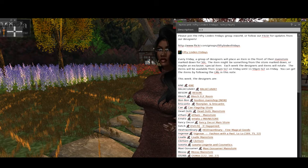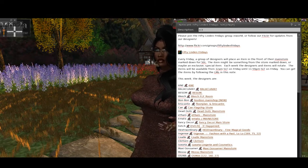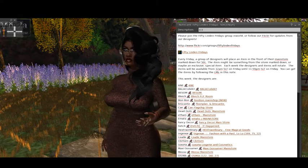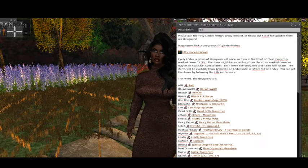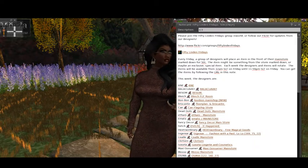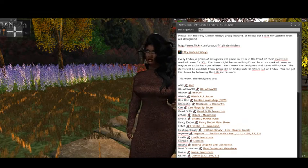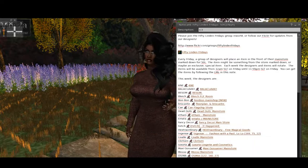But you know what time it is. It's 50 Linden Friday. Please join the 50 Linden Fridays group in world or follow our Flickr for updates from our designers. So that is how you get this card. You join the 50 Linden Friday group in world and you will be able to get this card from the notices if it doesn't come directly to you when you log in.